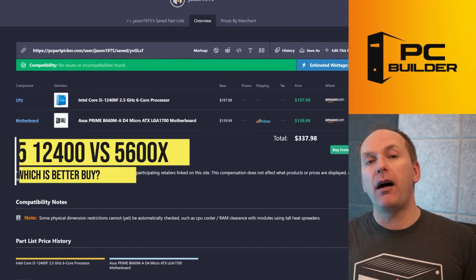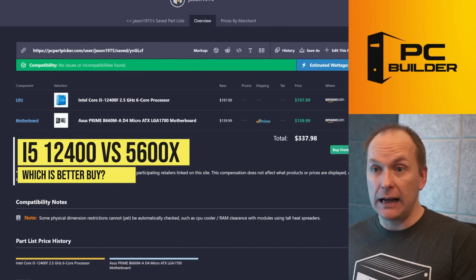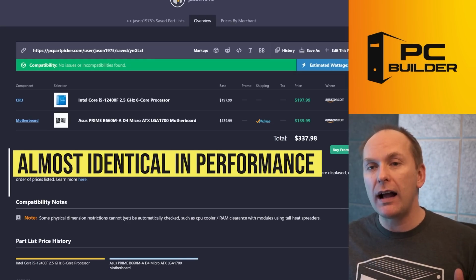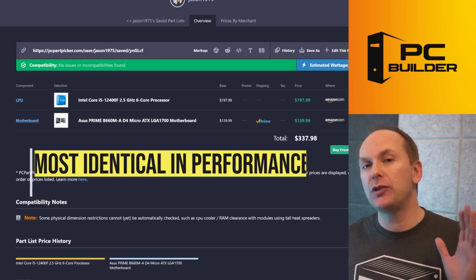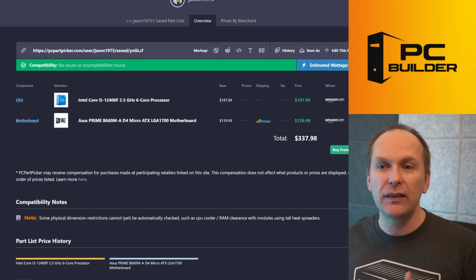So what's the better buy? The i5-12400 or the Ryzen 5600X? Well, in terms of performance, they're virtually identical. The Ryzen will slightly outperform the i5-12400 if you use a super high-end graphics card, but if we use anything reasonable for these, effectively the same performance.